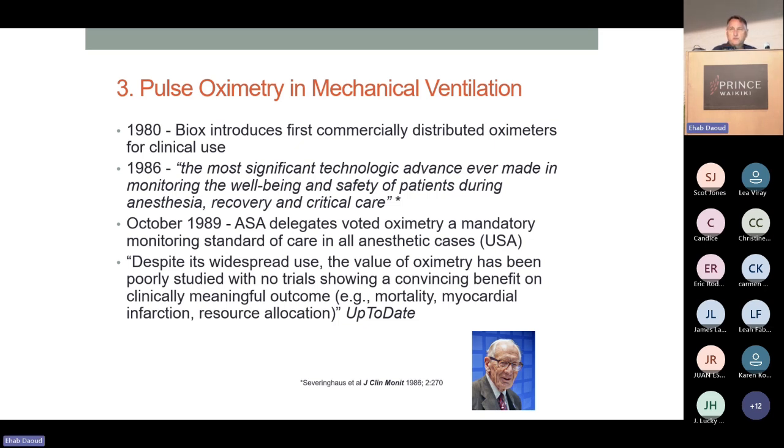Interestingly, though, just recently, as I was developing this talk, I looked at UpToDate, the online medical textbook that is frequently updated.